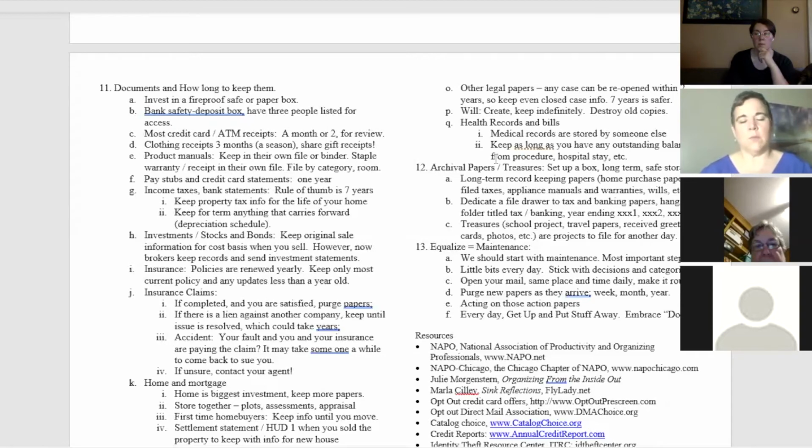I know how much paper is created when we have insurance claims, and it's crazy. But that's one place that we might actually need to keep some of those papers until we're sure that it's completed satisfactorily, if that makes sense. So underneath insurance claims, if there's a lien against another company, again, you want to keep that information until it's all resolved. If you have an accident and it's your fault and your insurance is paying the claim, then it may take a while. And so, yeah, you definitely need to keep all of that. And if you're unsure, contact your agent.